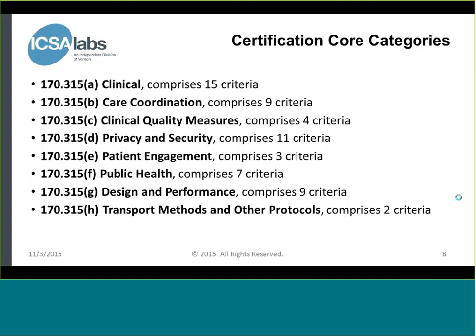These are the certification core categories. There are 60 criteria altogether. Keep in mind that there are no longer any optional criteria. Complete EHR is gone as a designation, so therefore no criteria are optional. There are, however, some criteria that have some optionality within them, and we'll talk about that a little bit later.